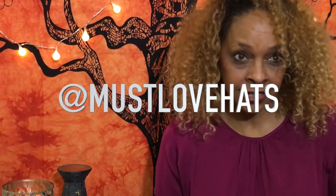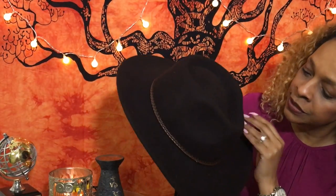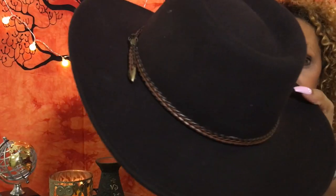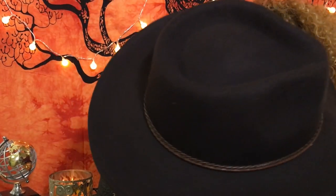Must Love Hats, and you can follow them on Instagram at Must Love Hats. He had every shape, hat, style, color, fabric, material that you can think of there. And I found this, which is a beautiful Australian cowboy hat. And I love it. I love the color. It goes with everything. I love the detail. It's just so beautiful.